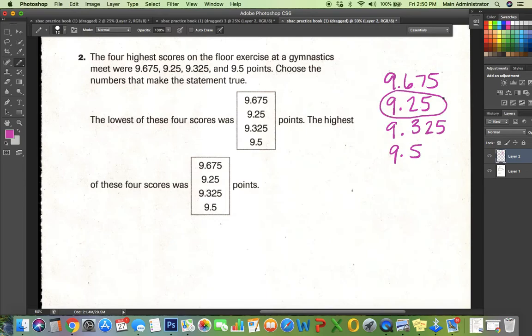I'm looking for the lowest score. If this is a 2, that's the lowest score. And then the highest score, so if I'm looking here for this highest score, then I would say the 6 is the highest score.